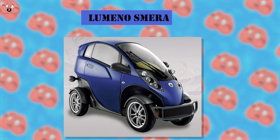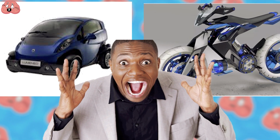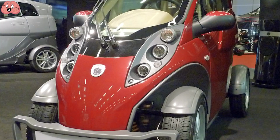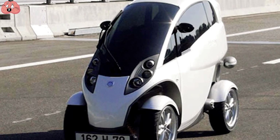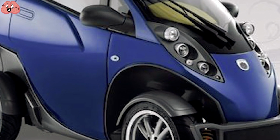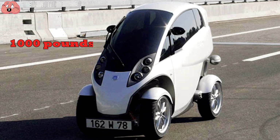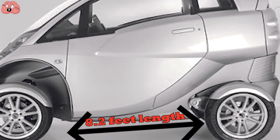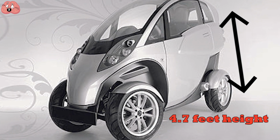Number 7. The Lumeneo Smera. What do you get when you combine a car with a motorcycle? Something only the French would think of. From either side, it looks like a regular car until you look at it from the front or back, in which case it looks like half a car by European standards. However, it still qualifies as a full car because it has 4 wheels. The Lumeneo Smera is an electric car that weighs a little less than 1,000 pounds with its 16-kilowatt electric engine, measuring 8.2 feet in length, 3.14 feet in width, and 4.7 feet in height.